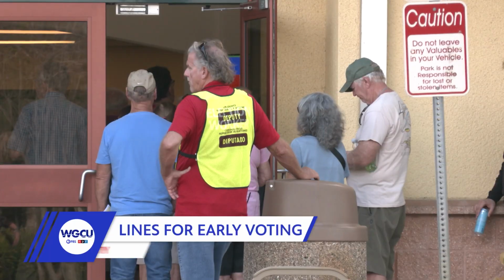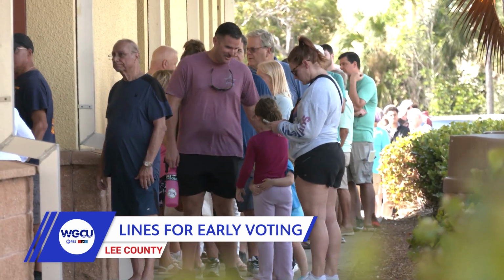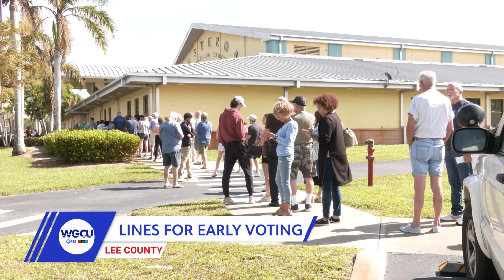But with just days left before Election Day, candidates are making their final pitches for votes. Early voting is now underway throughout our state. Lines at the Estero Recreation Center wrapped around the building on Monday morning. Early voting sites will remain open through November 2nd for Lee and Collier counties.